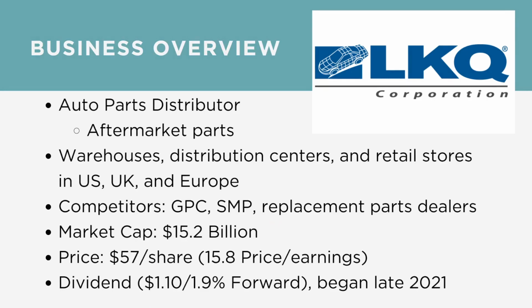Now, an overview of LKQ Corporation is that this is an auto parts distributor. They collect, refurbish, test, and sell aftermarket auto parts. They started by buying up salvage yards, like car junkyards, used collision cars, like totaled cars or old cars. They take those vehicles, they strip all the working parts that are still in those vehicles, and they put them in warehouses. They test and refurbish those parts so they can be reused by other auto users who need new parts.